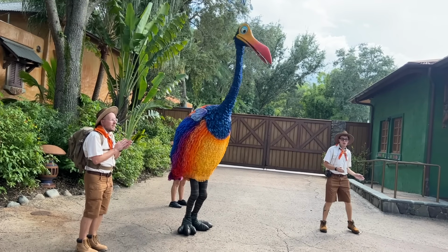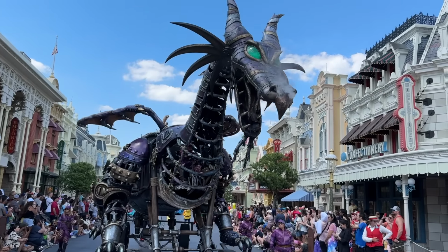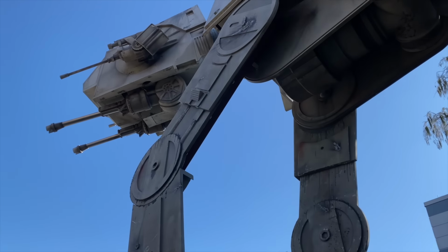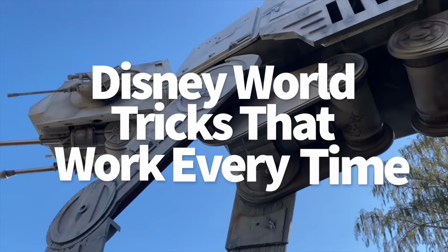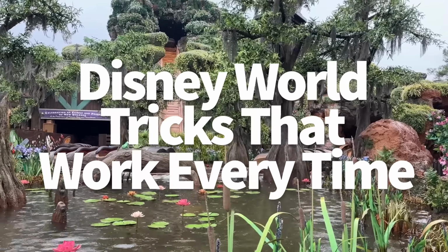Now, since our DFB team is in the Disney World parks every single day, we know which tricks and hacks work some of the time, which ones never work, and which ones work every single time. Today, we're going to focus on the latter of those options and show you a range of Disney World tricks that we can always rely on, and we do.